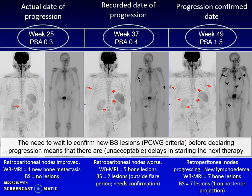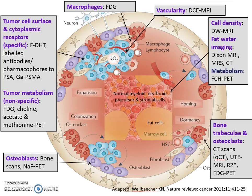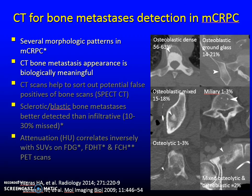Now, is there anything we can do about this? Of course there is. We now possess many more tools than we used to for assessing bone marrow disease, and some of them are laid out over here, many of which of course are not readily available in clinical practice. One that is available is CT scans.